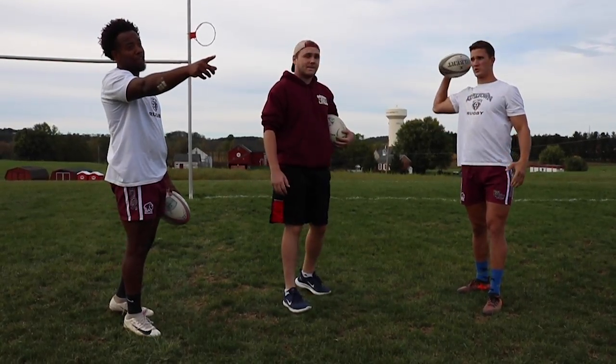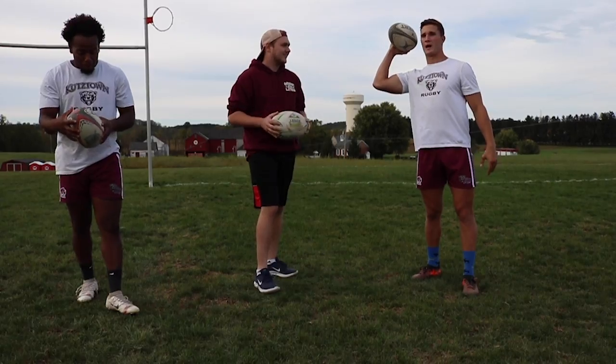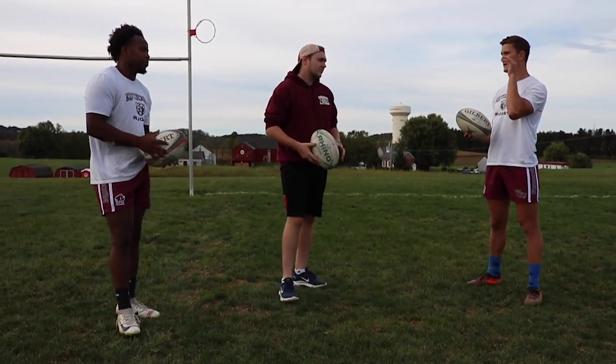This is the only time you're allowed to throw it forward. So you're not just using one hand, you're using both hands. Again, same principle as the passing. The back hand's the driver, the front hand's just there for accuracy.